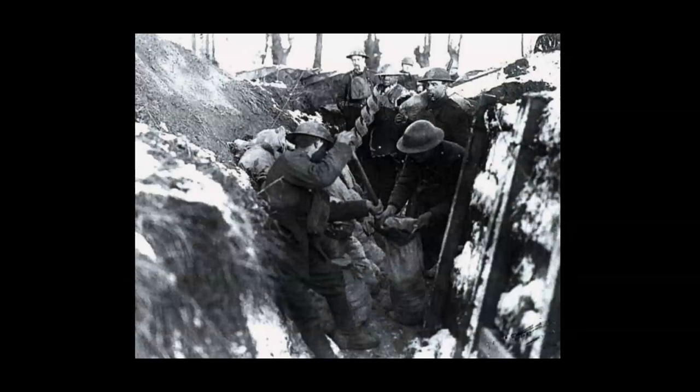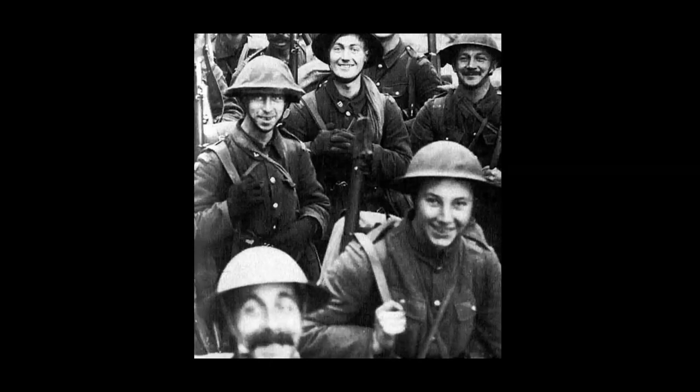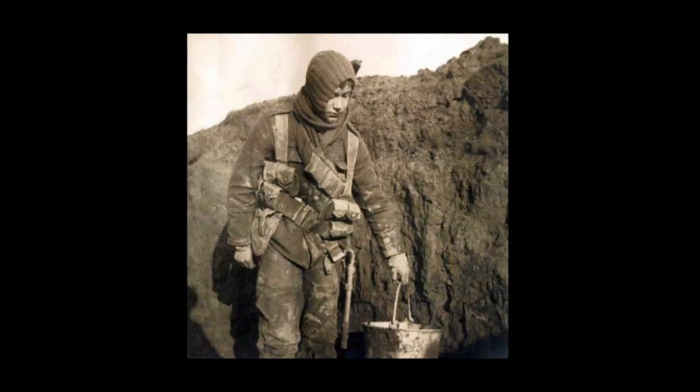Which leads us to the actual soldiers. Many teenagers fought in World War I, often lying to eager recruiters about their true ages. The youngest known soldiers were 12 years old. Nearly 250,000 teenagers would join the call to fight. The motives varied and often overlapped. Many were gripped by patriotic fervor, sought escape from the grim conditions at home, or just wanted an adventure. Technically, the boys had to be 19 to fight, but the law did not prevent 12 to 14-year-olds and upwards from joining in droves. Here's just some images of these young boys.